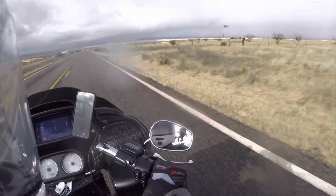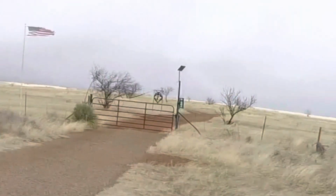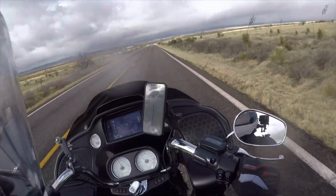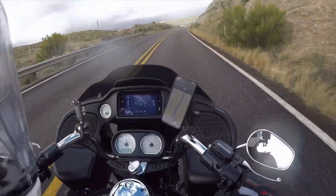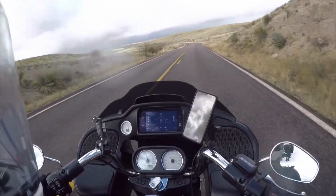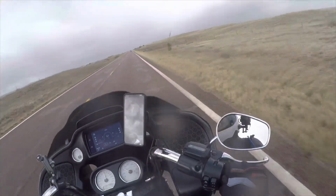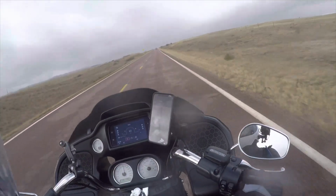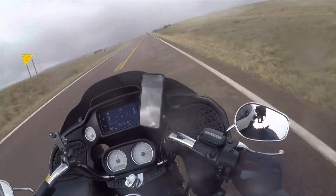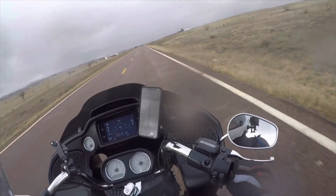I'll see if I can catch one. What's that one got? Hopefully you saw that. It's got a fox. Still 11 k's to Sonoita. When we get to Sonoita, which is only 5 k's away, I'm going to do a little glove upgrade. It's bearable on the hands, but she gets flipping cold.